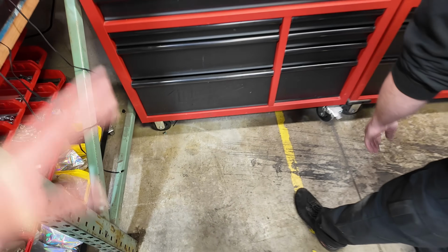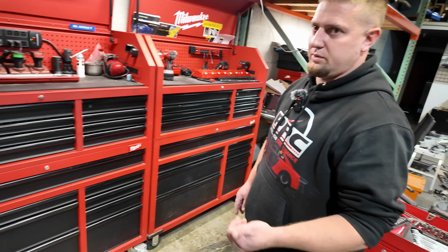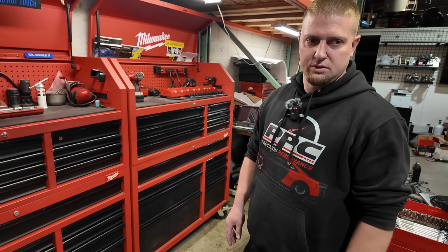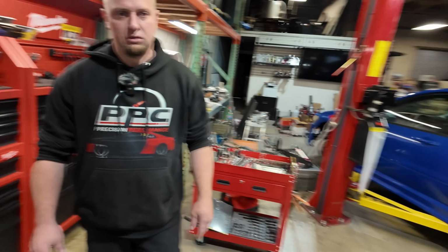Yeah. So is it just you here, or do you have people that help you out and wrench and stuff? Yeah, we have one other mechanic that does a lot of the in and out transmission, in and out motor stuff. Oh, that's cool. He's doing this car right now. Oh, is he? Okay, right on.